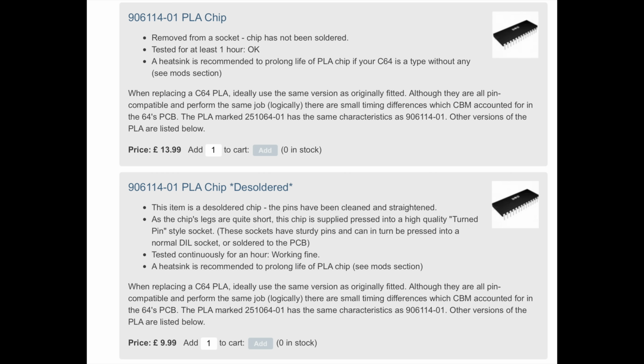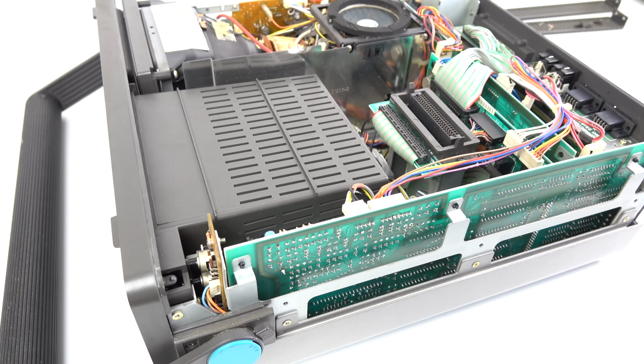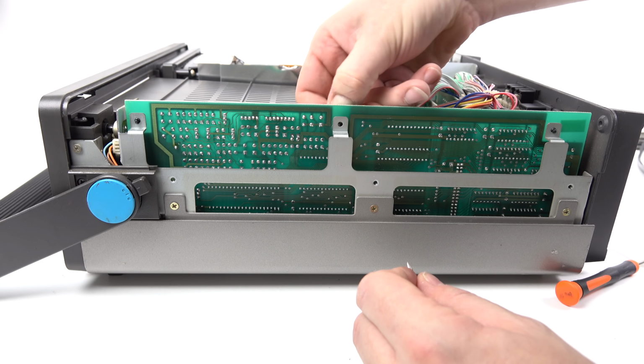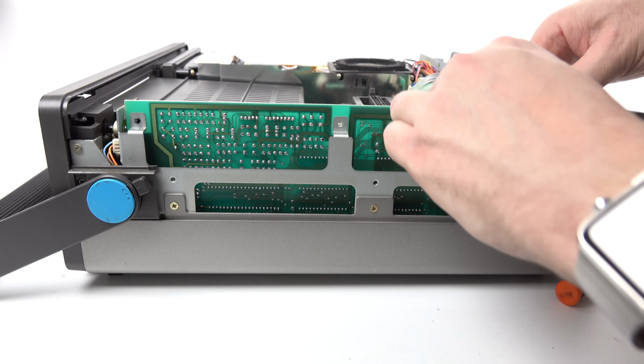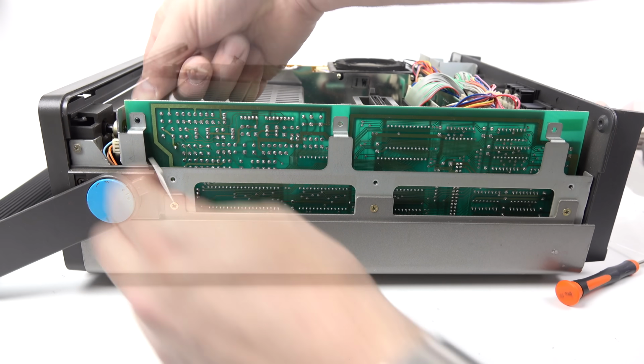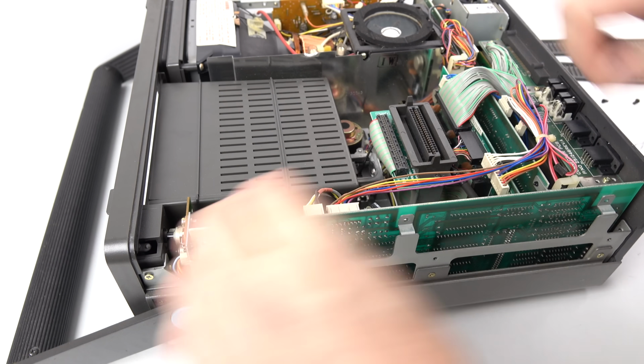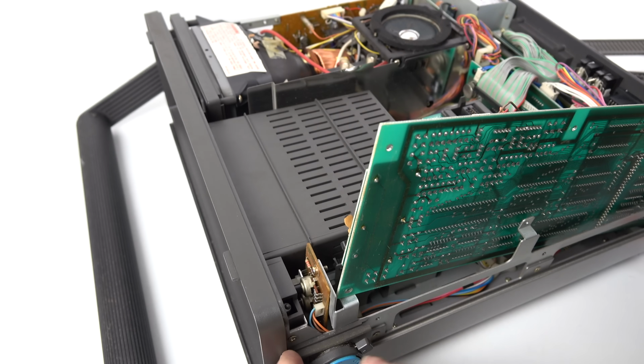There's a couple of different variants, but it's easy to find out which one your machine takes by looking at the one that's already in there. So cover off again. Now this time I'm taking the panel out of the side a little bit because you need a little bit of access to it. The chip is quite a way down now and I can't quite reach it without taking out these plastic plugs, separating those two halves there, which I spent a lot of time putting together earlier on.